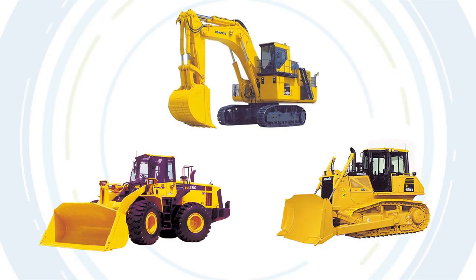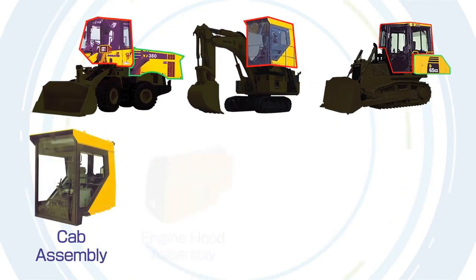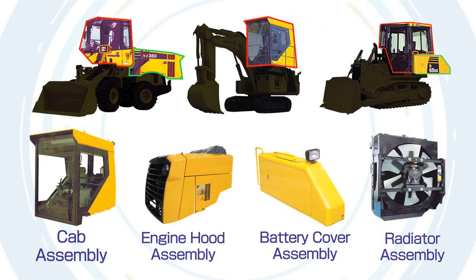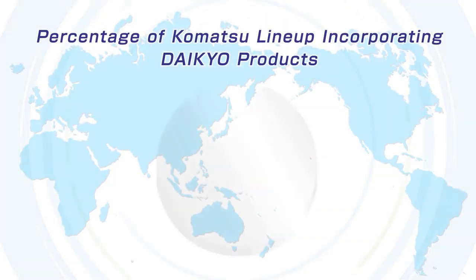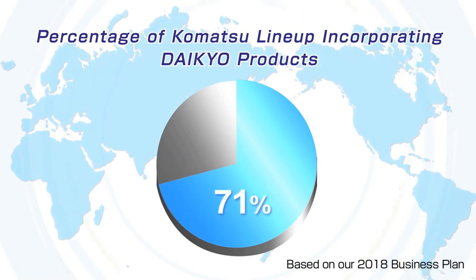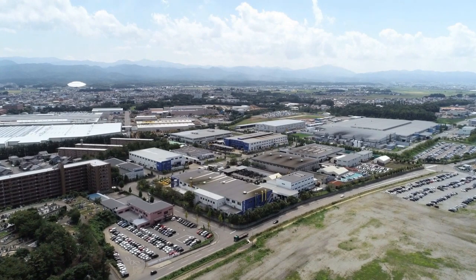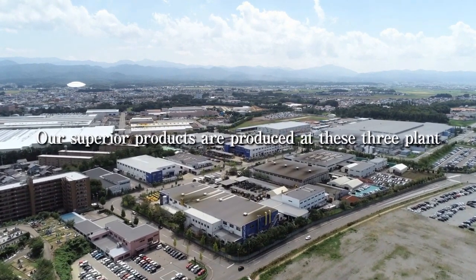DAIKYO produces a number of products, including cabs for wheel loaders, excavators, and bulldozers. Engine hood, battery cover, and radiator assembly are also performed. We at DAIKYO are always ready to meet our clients' various needs. Indeed, of all the Komatsu machinery produced in the world, 71% incorporate products shipped from the DAIKYO Group. Our headquarters consists of three plants, divided according to their operations.